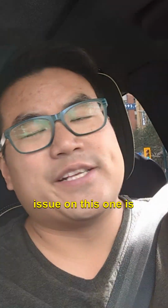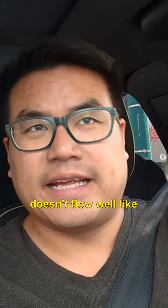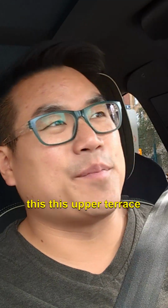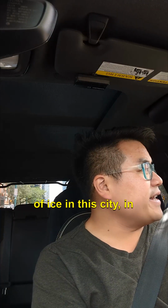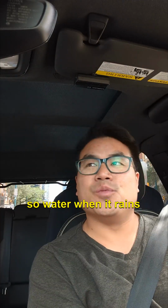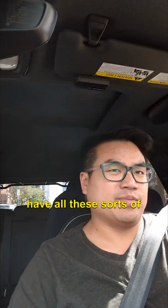What the issue on this one is, water doesn't flow well. The rainwater comes down and potentially floods this upper terrace, especially in the wintertime. In the wintertime, we have a lot of ice in this country, and it clogs up pipes. And so when it rains, water tends to pool, and we have all these sorts of problems.